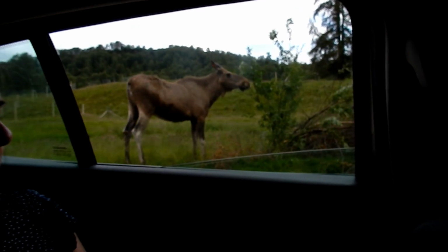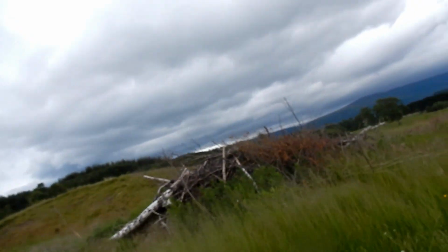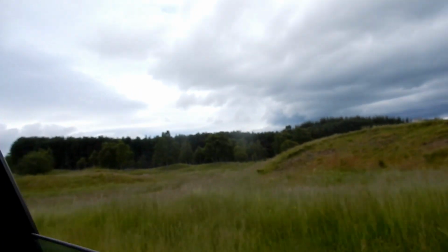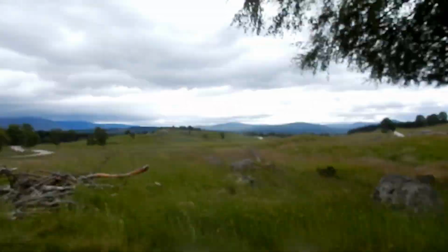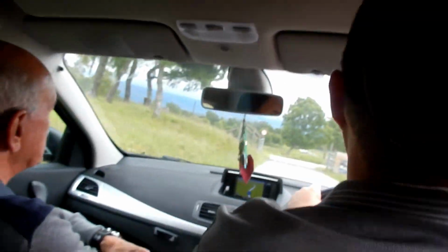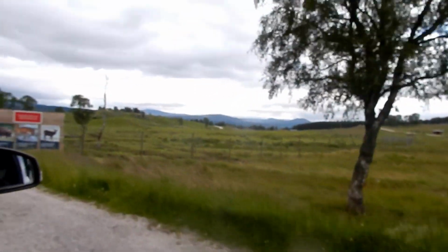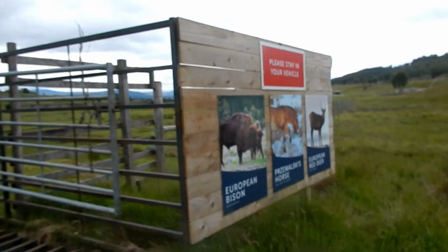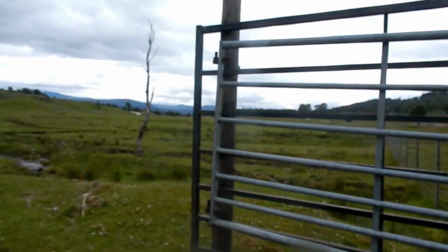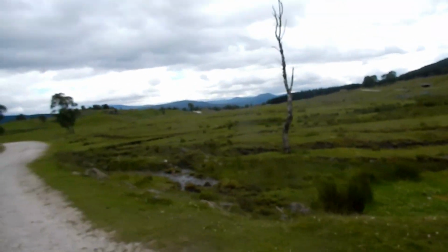I haven't got any. Bye bye. Aye, he's having a great time, isn't he? European bison. European bison. I love how it says please stay in your vehicle as well. It's not like stay in your vehicle, but please stay in your vehicle.